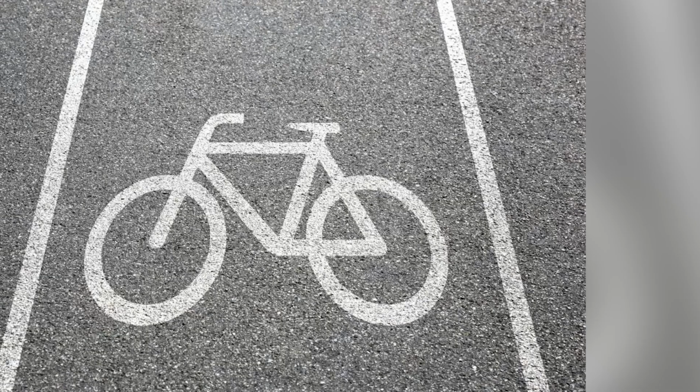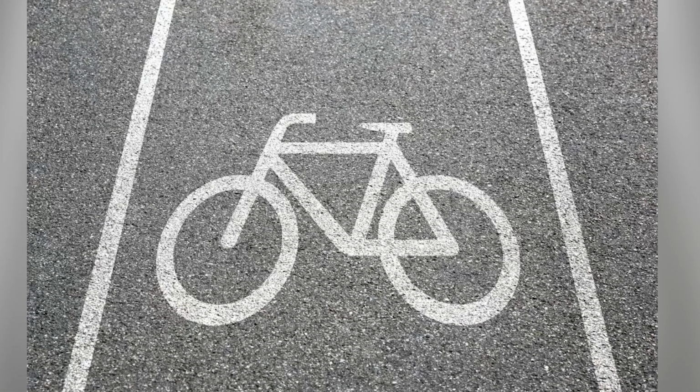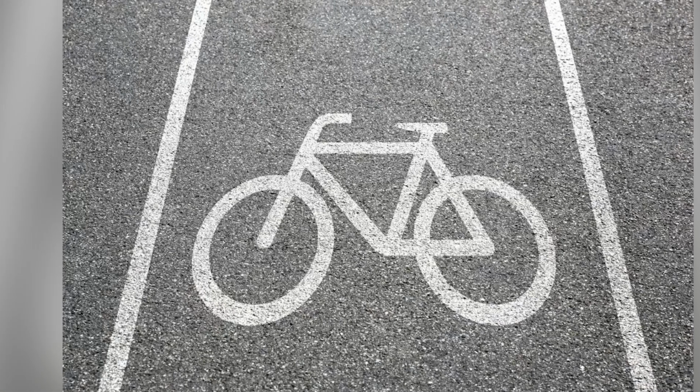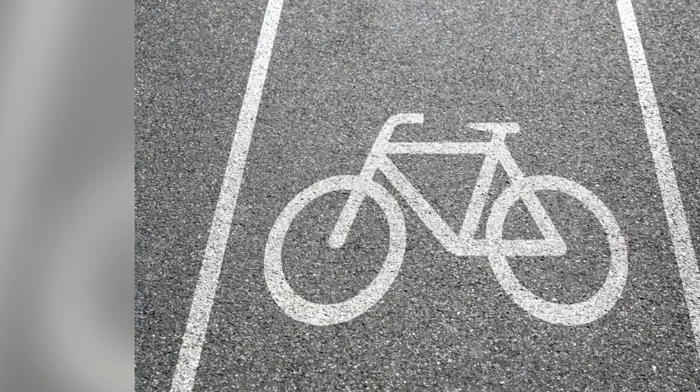4. Consult accident reconstruction experts. Engage accident reconstruction experts to assess the dynamics of the accident. Experts can analyze the poorly marked bicycle lane's role in the collision and provide technical insights to support your case.